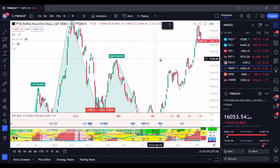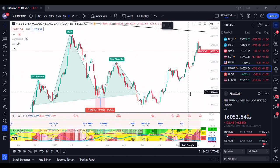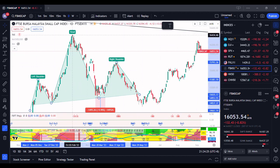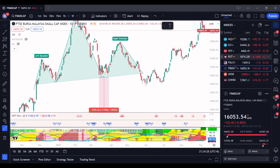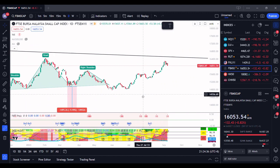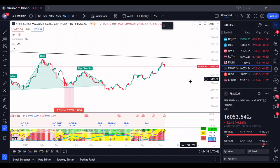But there are 1,001 possibilities. This is just one of my assumptions, which may or may not happen. For example, like this head and shoulders, if it was supposed to break down over here or over here, it came down a bit and went back up, so it actually failed. So the same scenario may happen here. This is just something that I am looking at from the chart.